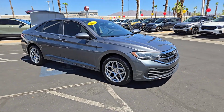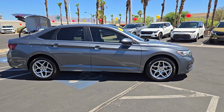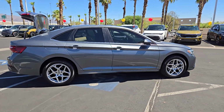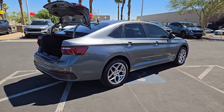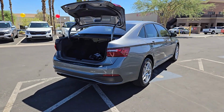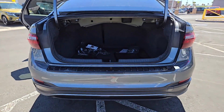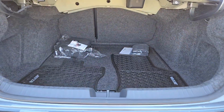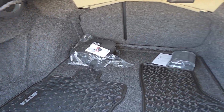Go home happy with the 2022 Volkswagen Jetta. With less than 60,000 miles on the odometer, this vehicle stands out from the rest. Take a closer look at this Volkswagen Jetta, the compact sedan that's tastefully understated, practical, and fun to drive. Its impressive fuel efficiency, smooth ride, zesty performance, and numerous safety features make it ideal for families and commuters.